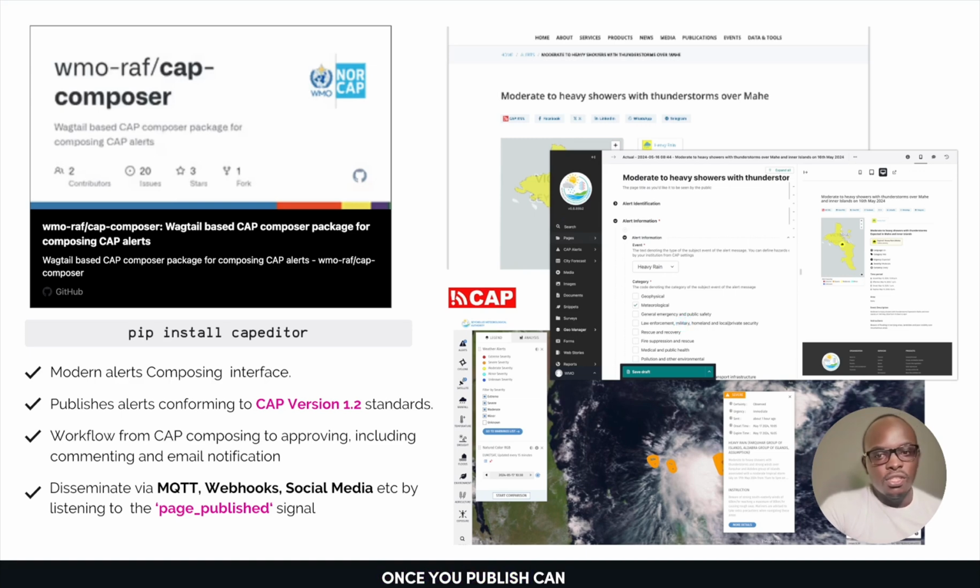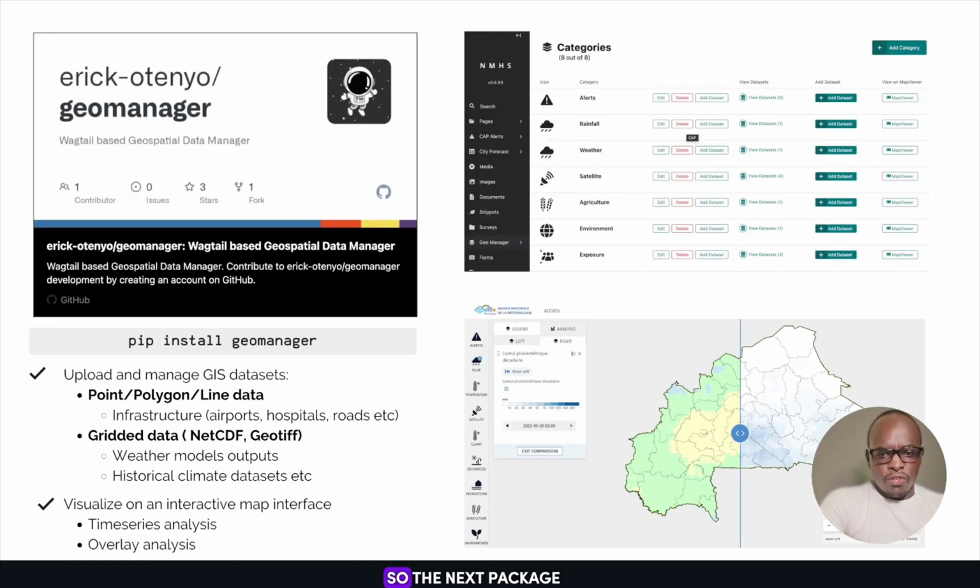Once you publish, it can be viewed in many channels, because the idea is that you refer to the CAP standard, you should only publish an alert once, and then you can send it to different places at the same time. So Wagtail provides us all these capabilities out of the box to be able to do that. So the next package is the Geo Manager.